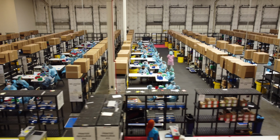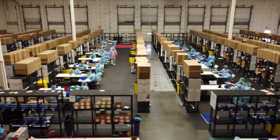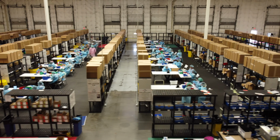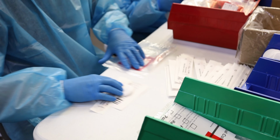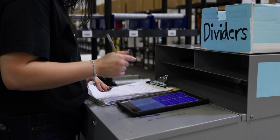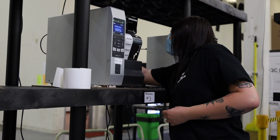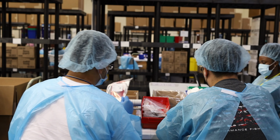This facility is designed to be a kit production facility for one of our customers. We assemble COVID testing kits that are distributed throughout the United States. We're receiving bill of materials for multiple outputs, so we can produce hundreds of thousands of kits and have full track and traceability of all of the individual components as they come into our system and the outputs of those bill of materials as they leave our operation.